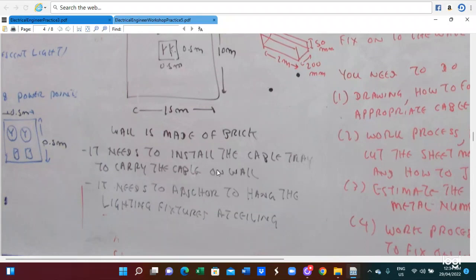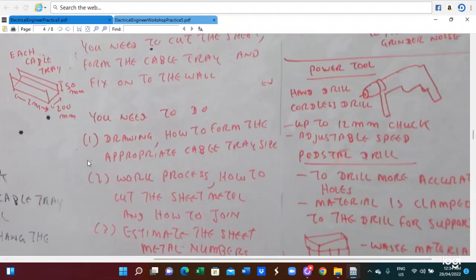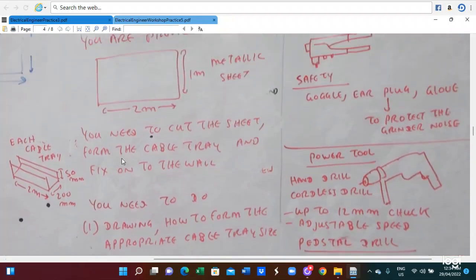In this case, we have to use the adjustable hand-tighten anchor, and the lighting fixture also needs to be installed. Here you need to cut the sheet metal. This is the sheet metal size, 2 meter by 1 meter, and you have to cut the sheet metal to this shape to form a cable tray and place it on the wall.